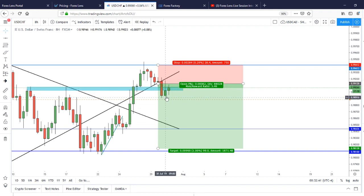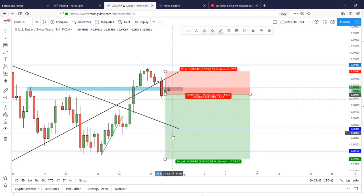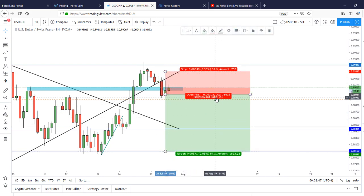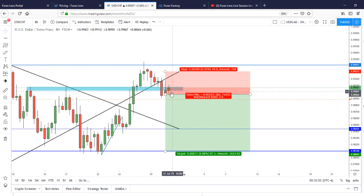If it was, or even on the smaller time frames, you could have had a nice short from there to our range. I mean, 2.5 to reward, that's amazing. But we didn't get that rejection.